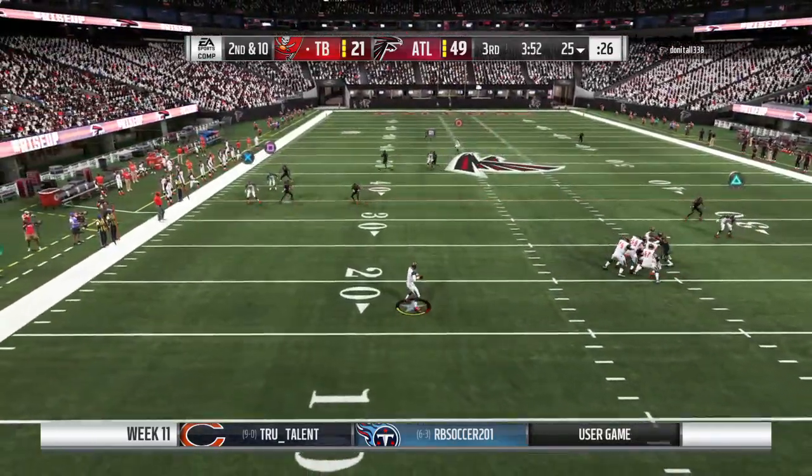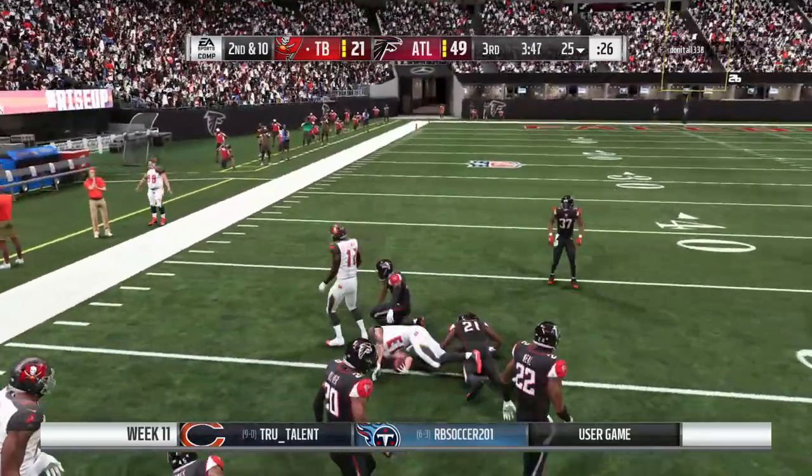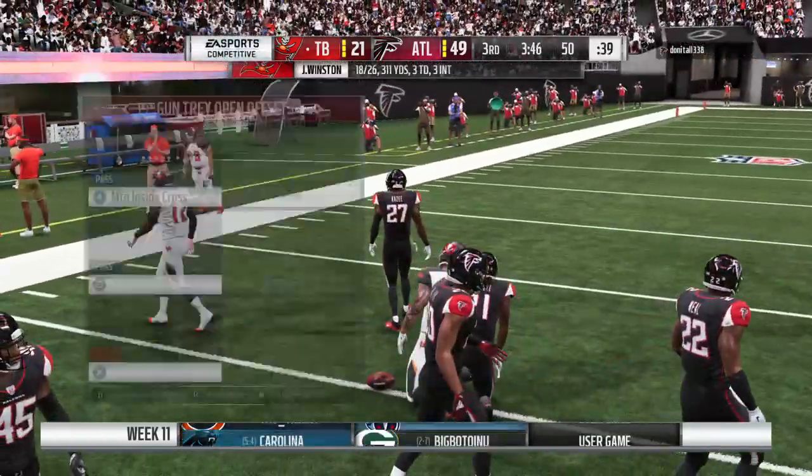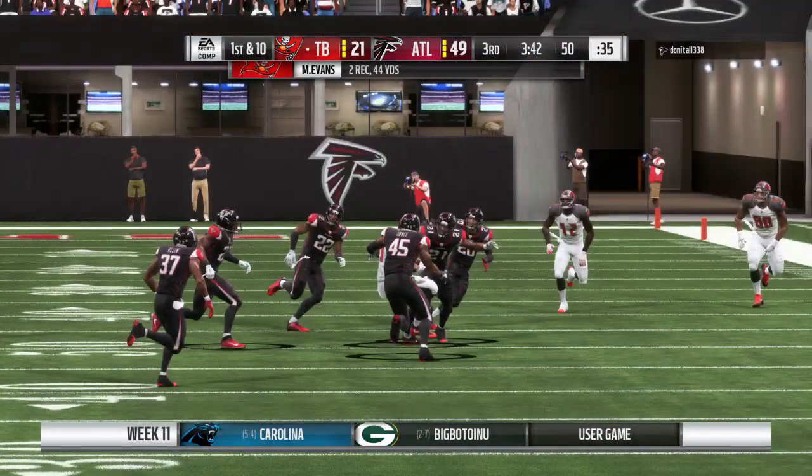Throwing, Winston, being chased out left. Evans has it left side. And he's brought down after a very nice gain. A really nice gain of 25 yards.